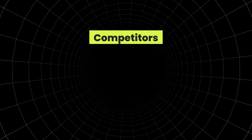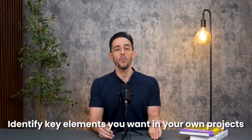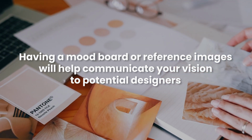Next, think about your preferred design style. Look at examples of designs you love, whether from competitors, Pinterest, or Behance, and identify key elements you want in your own projects. Having a mood board or reference images will help communicate your vision to potential designers.